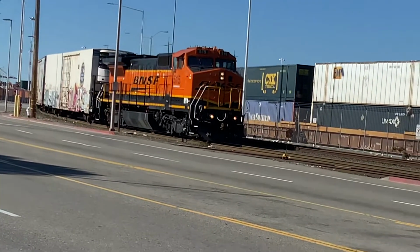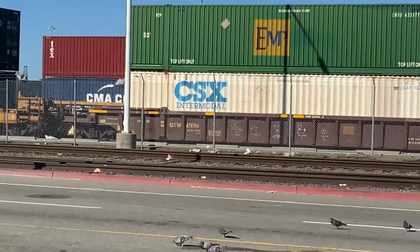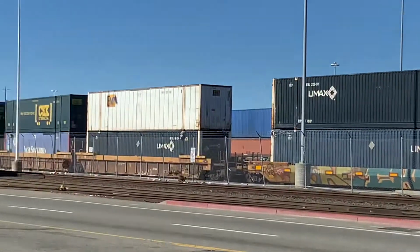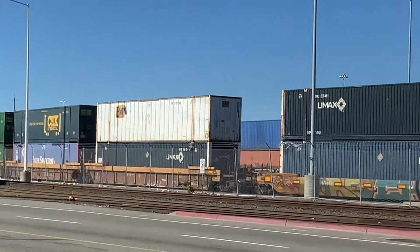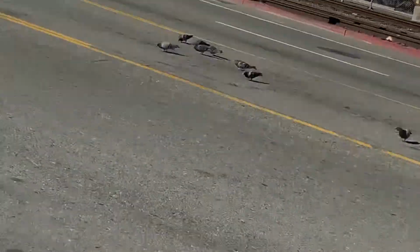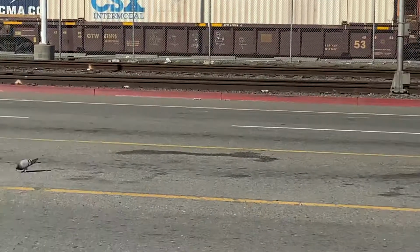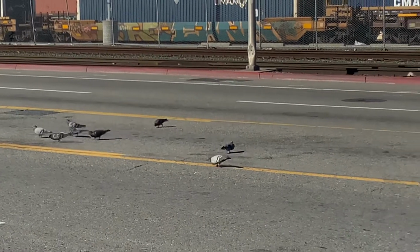Ice cream truck, NGO. Yeah, that's it. That was pretty lucky. And I just heard that coupler noise again. There's supposed to be a bunch of pigeons on the road.